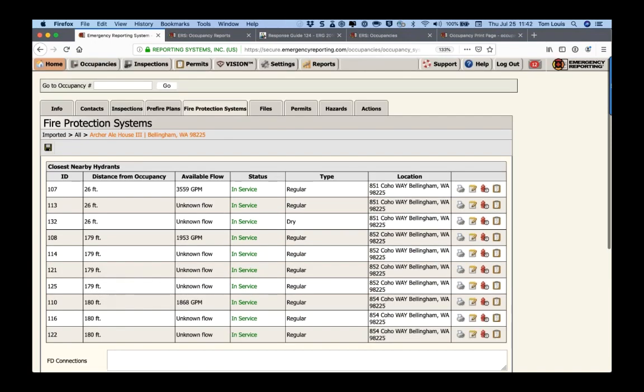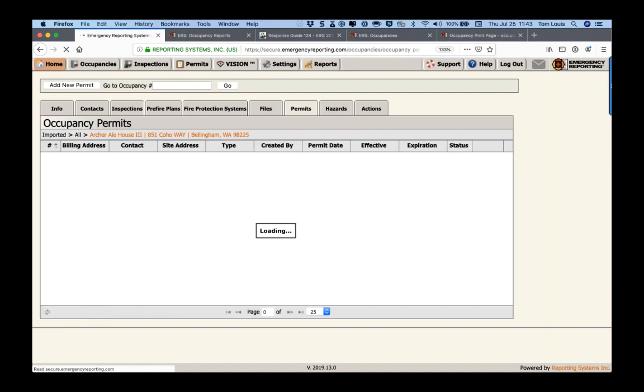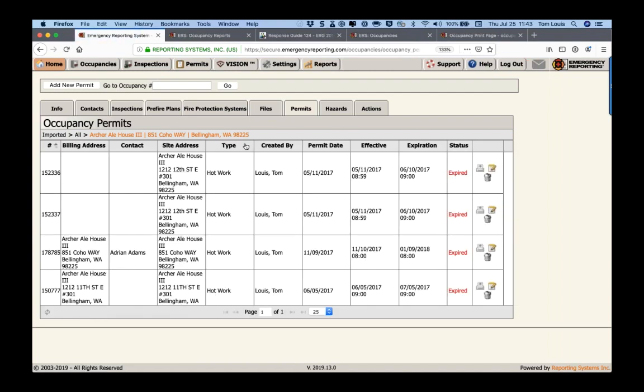All right, time flies when you're having fun, we're down to less than 20 minutes. So I want to hit some of these other tabs and especially come back to the inspection. Permits. You have the ability to issue permits for occupancies. And again, just like the rest of the occupancy module, fully 100% configurable by you.